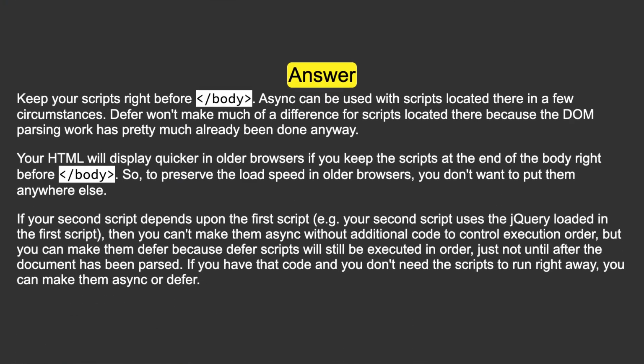Keep your scripts right before body. Async can be used with scripts located there in a few circumstances. Defer won't make much of a difference for scripts located there because the DOM parsing work has pretty much already been done anyway. Your HTML will display quicker in older browsers if you keep the scripts at the end of the body right before body. So, to preserve the load speed in older browsers, you don't want to put them anywhere else.